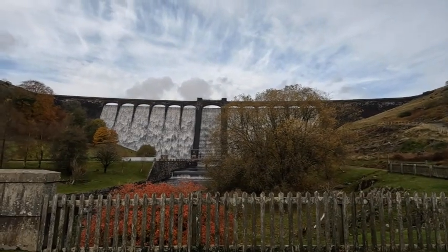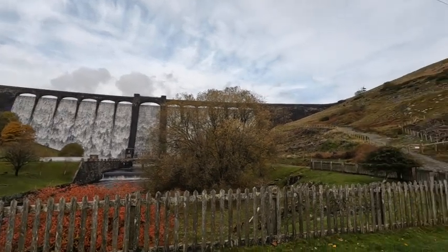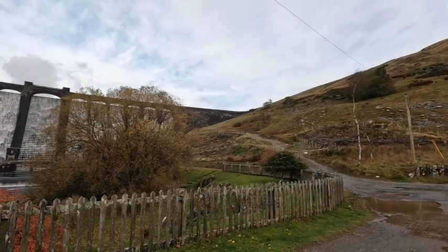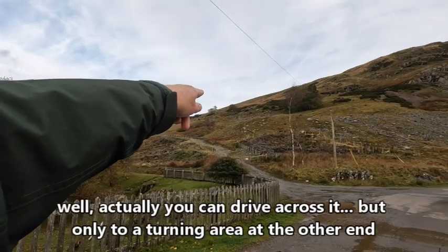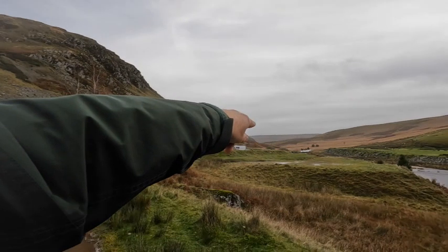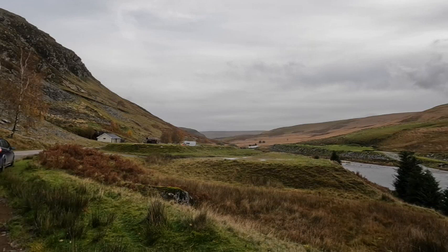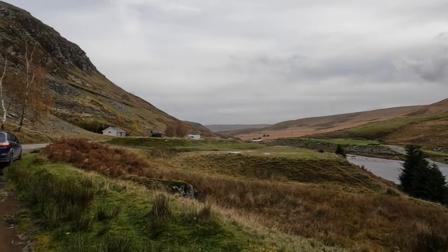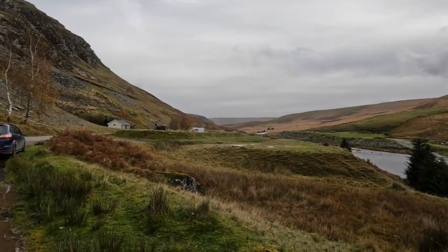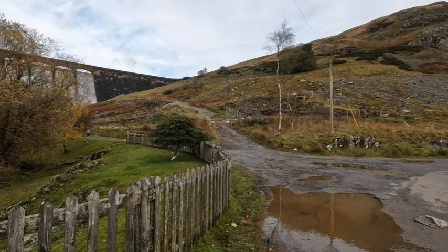Fantastic view from the top of the dam. I can see there's somebody up there now. You can actually drive to the top of the dam, although you can't drive over the dam, I don't think, because that's the end of the road up there, and the road comes down about half a mile further down and joins this main road. Lots of parking space up here. There's just my car and a white van at the moment, I think. Yeah, I'm going to see if I can walk up and show you the view from the top.